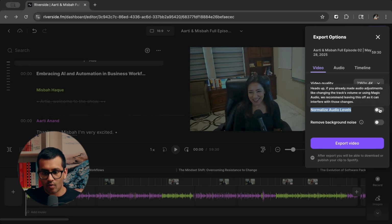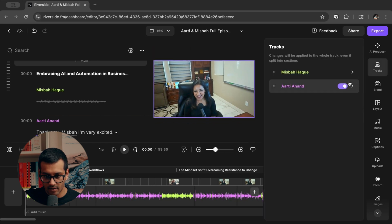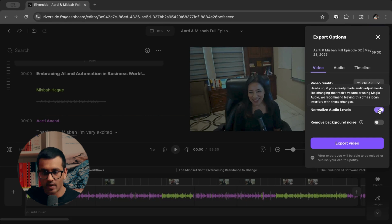Just make sure when you actually hit this and when you export it, that it sounds good, right? Because remember that you weren't able to actually adjust this on an individual speaker level before. Like if I came over to the tracks area and I hit this speaker, I can crank up the volume here, right? And make sure that it's balanced perfectly to my ear before I hit export. That is the better, more customizable way to do it. But let's say you didn't touch that and you just want a quick option. You want to export like that, go ahead and do that.